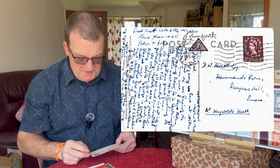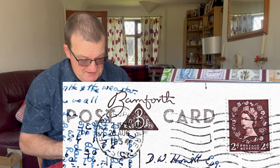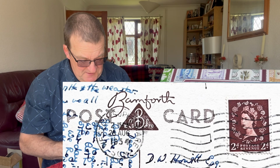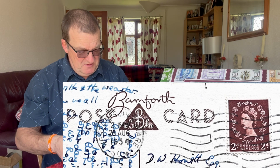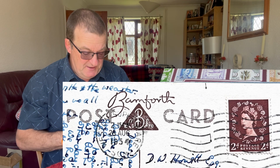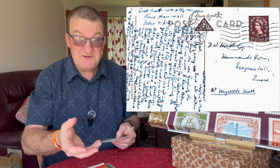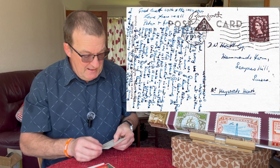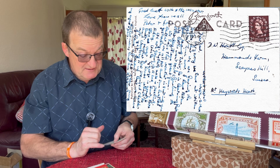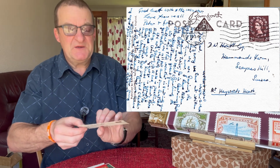This one is posted with a 2D postage revenue Wilding, and this is from 1954, so it's from the early 50s. So perhaps smoking not very unusual at that time. And as I said, it's a Bamforth card. I knew it was a Bamforth card because it was an Arnold design, so even before turning it over, it was going to be a Bamforth one. And this is in the Seaside comic series, and this is number 1047. And you can see the back there.